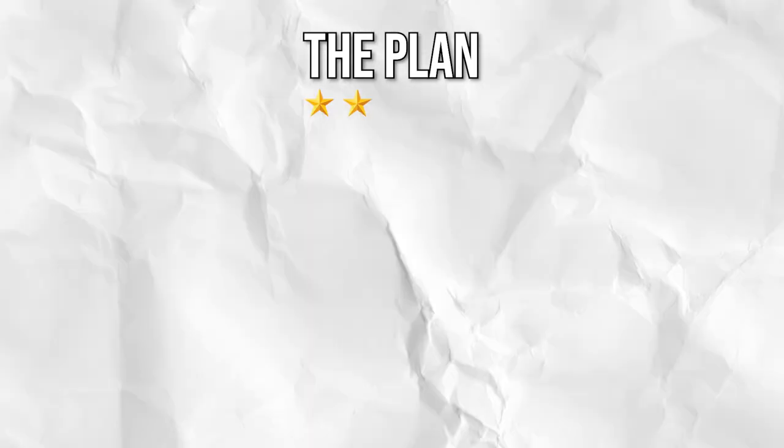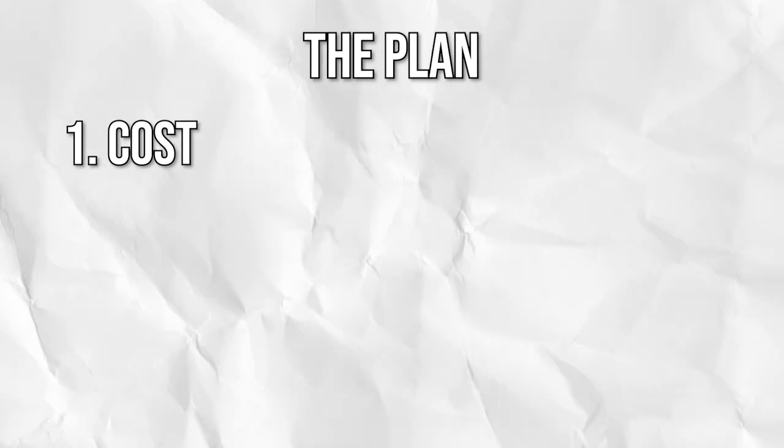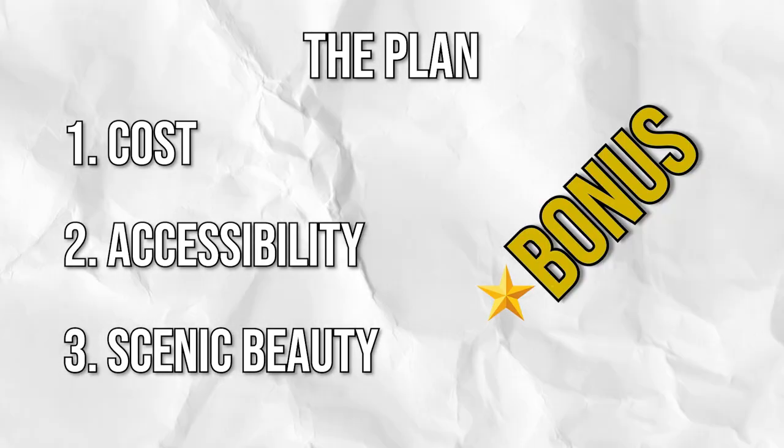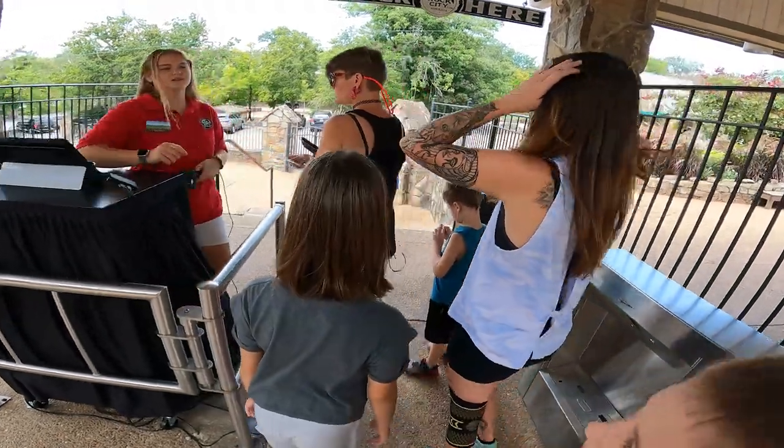But first, here's the plan. We'll be rating this 1 through 5 based on the cost, accessibility, and of course, the scenic beauty. And there's going to be one bonus criteria at the end that you're not going to want to miss.